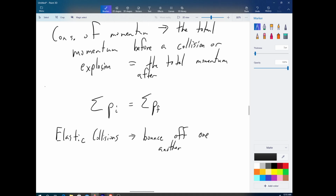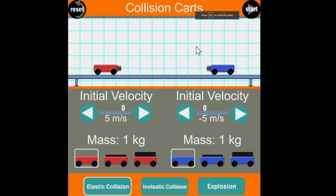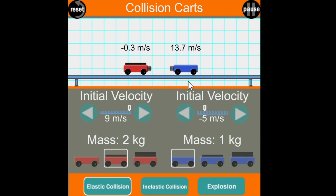So, as I set this back up again, you can adjust the initial velocity however you'd like. I want you to notice some are positive, some are negative. I'm going to talk about those with the math in a minute. You can adjust the mass if you would like. And you can even pick up the cart and move it wherever you'd like. Whenever you're ready, you're going to hit start. And you're going to see what happens.